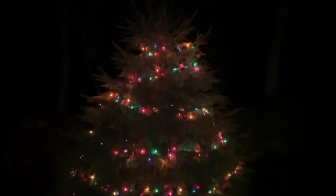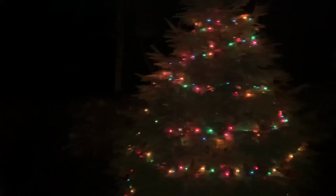My uncle did this for me. Did a really nice job. Nice strands of lights here. And this thing glows really nice. You can see it through the whole dark black woods back there. We got fields and fields of woods back there. But you can see it all throughout the neighborhood from the main road.